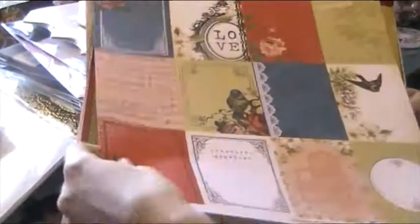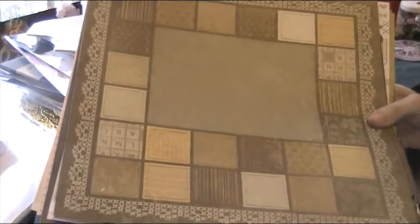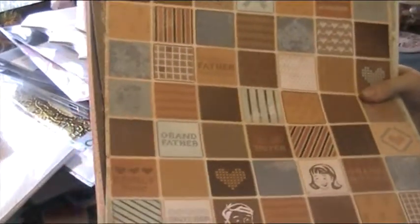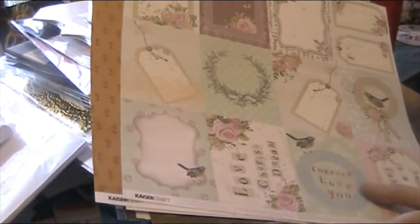This one is the Porcelain Rose collection. This is the Homemade collection. I love how these are hand stitched, really good quality. That's homemade. And there's, if you remember, there was quite a few homemade. There was a 6x6 paper stack and die cuts and rub-ons, I think. So this is still homemade. This one is True Romance collection.